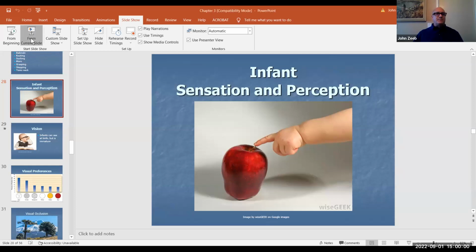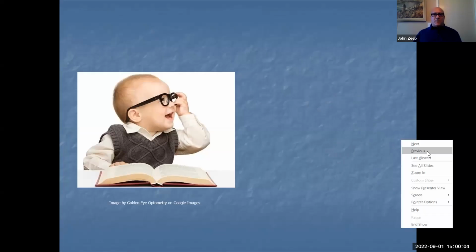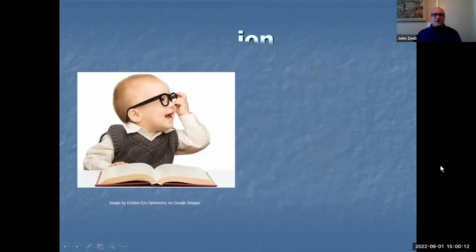And now we're going to look at more specifically the senses themselves. So as we share our screen here and pull up the slides. Okay, so whoops, we went a little bit too far here. So we're going to start off with infant sensation and perception, and we're going to go through some of the different senses. All right, so we're going to talk about vision first of all.